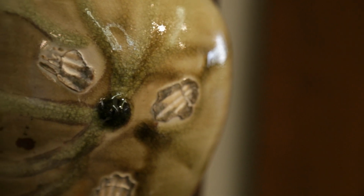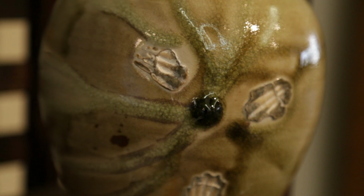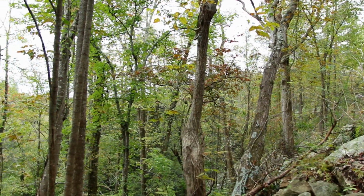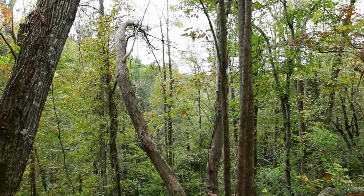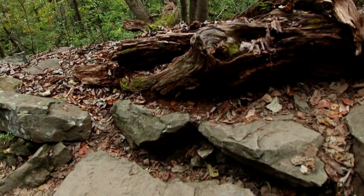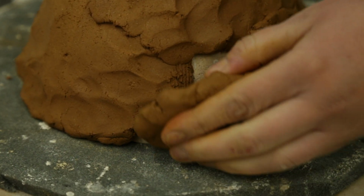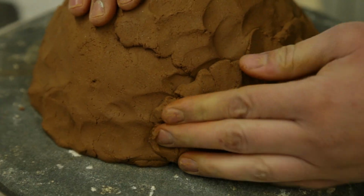I love working with ceramics and clay because I feel a connection to place and a connection to the land. I enjoy exploring and experimenting and finding different materials that I can use every time I move. It's like a treasure hunt. I get to go out into the woods or go out into fields or roadsides and find a material that nobody else is using and play around with it and see how it works. And I think that's so fascinating.